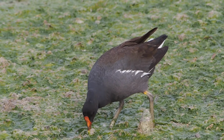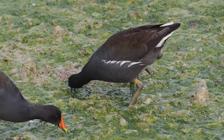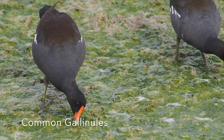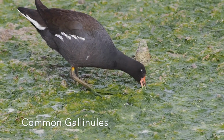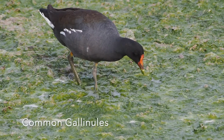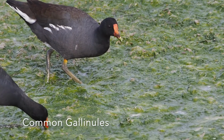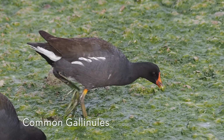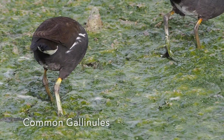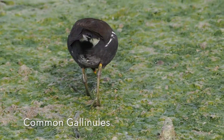Here's a common moorhen or common gallinule. Look at those giant feet. Two of them side by side here. Those huge long toes. Built for walking on the marsh in the mud, spreading out their surface area, spreading out their weight over a larger surface area so that they don't break through the mud. You can walk along it. Bills look like candy corn, orange, red, and yellow. Really neat to see these marsh birds walking around.